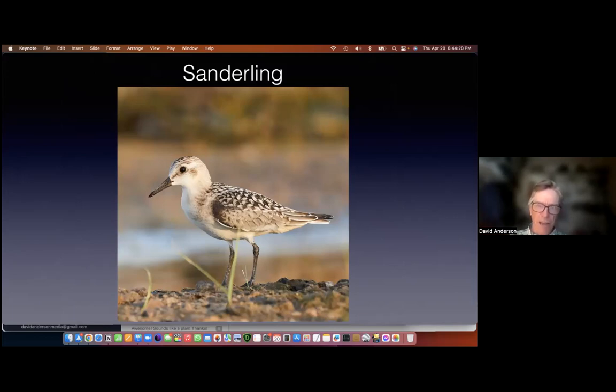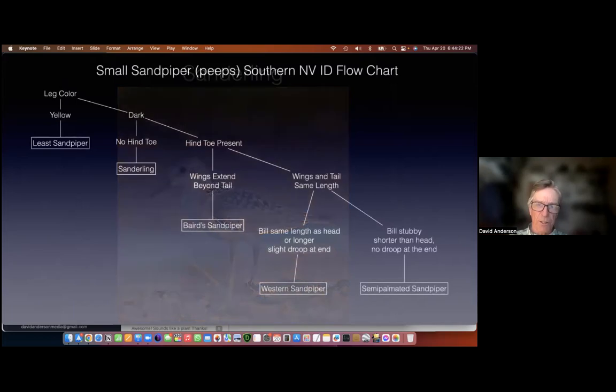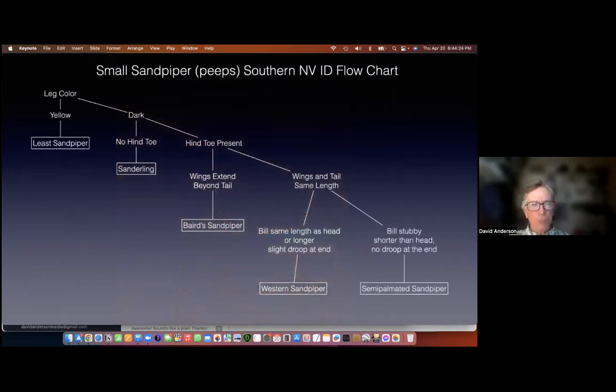And they're just passing through Vegas. They don't nest here. Okay, so here's my flow chart for the small peeps in southern Nevada. Let's start on the upper left. We got leg color. What is the leg color? If it's yellow for these small peeps, more than likely it's a least sandpiper. You can stop there. If it's not yellow, if it's dark, you got to keep going.